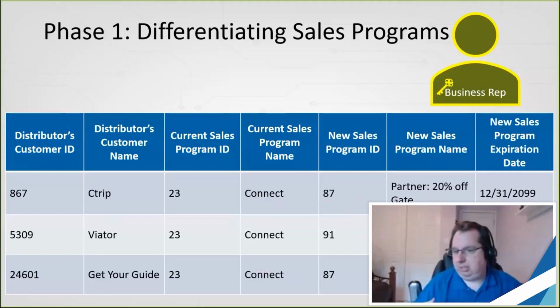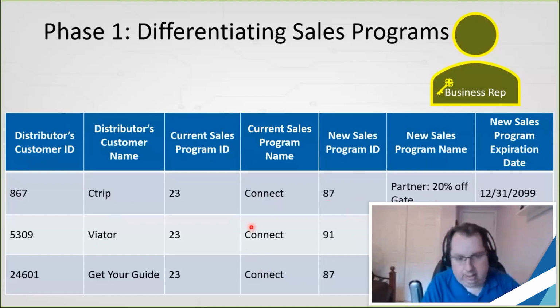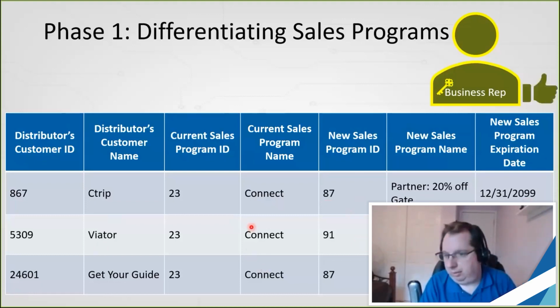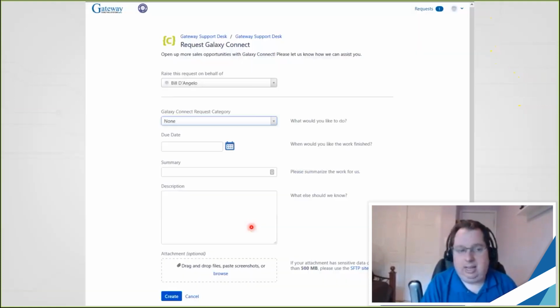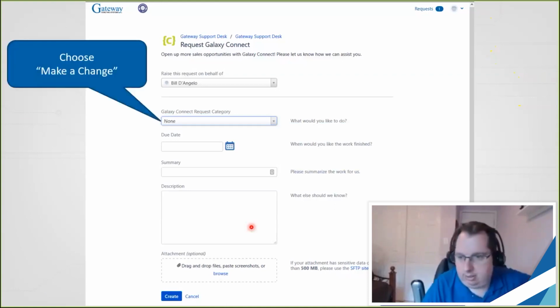Again, just build this list. Here's the new sales programs we are attaching. Not removing any, these are going to stay. We're just attaching the new sales programs. Again, get their approval, get their thumbs up. Once you have their thumbs up for that list, give us the list. Okay, send that list in to your supply partner manager.